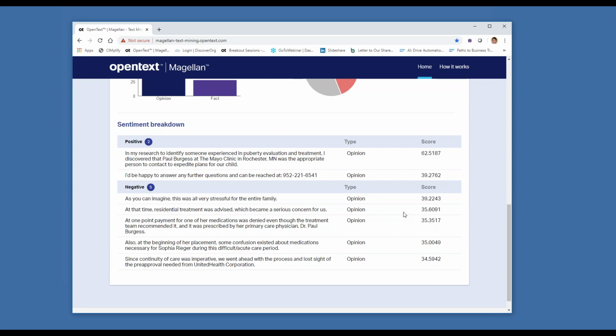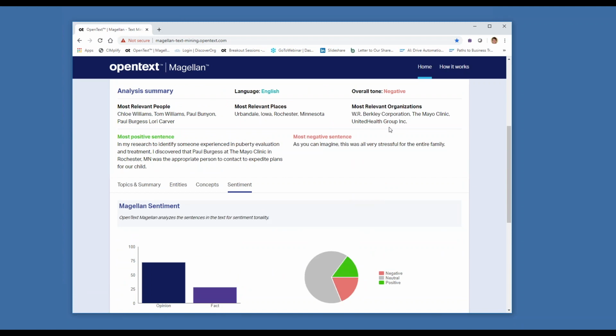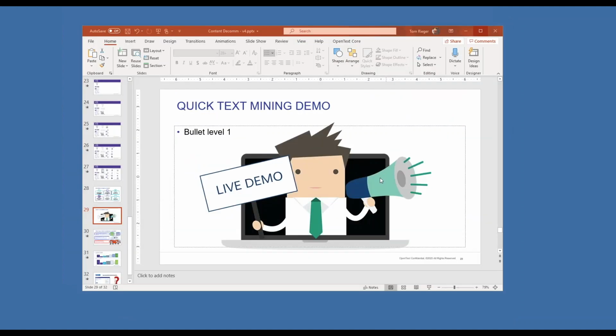Again, I will be sharing with everyone the link to this environment for you to try for yourself, so that you can do it and see what you can get out of your examples, whether it's, let's say, a press release from your company, or maybe you have a Word doc that you want to have Magellan automate the reading of and identify what's going on in that Word doc. It can be very useful across the board.